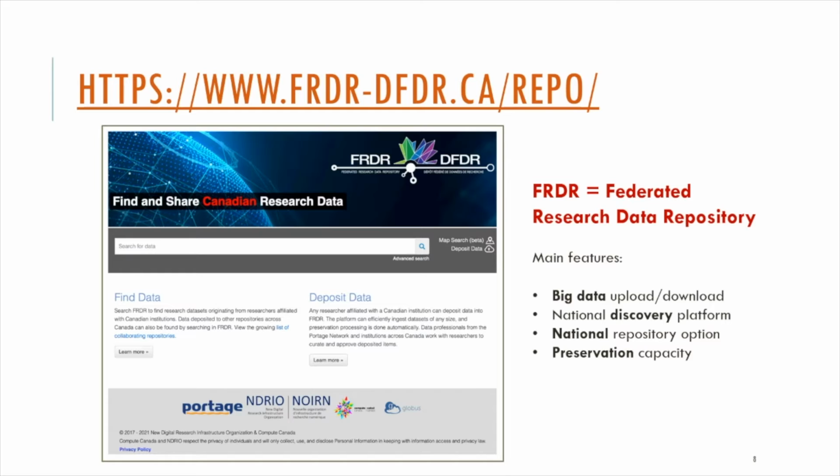So the next repository which I wanted to introduce to you is called FRDR, or Federated Research Data Repository. This repository is available to all researchers in Canada, not only UNB. Any researcher can create a login and request data deposit. The focus of this repository is mostly on big data, and there is absolutely no limitation in terms of how much data you can deposit. If you have 10 terabytes, they can take it. And you need to describe, of course, all those terabytes of data.